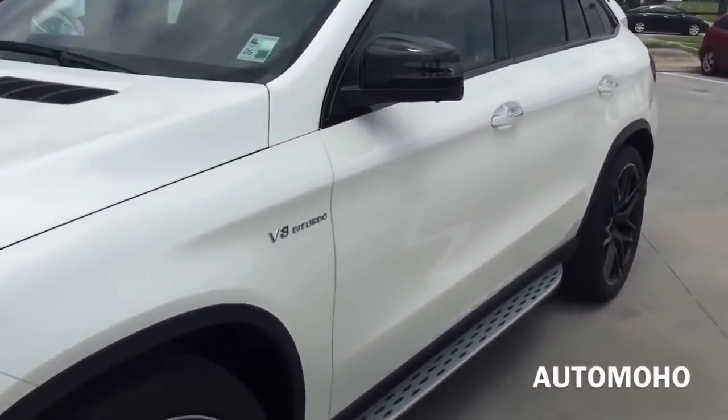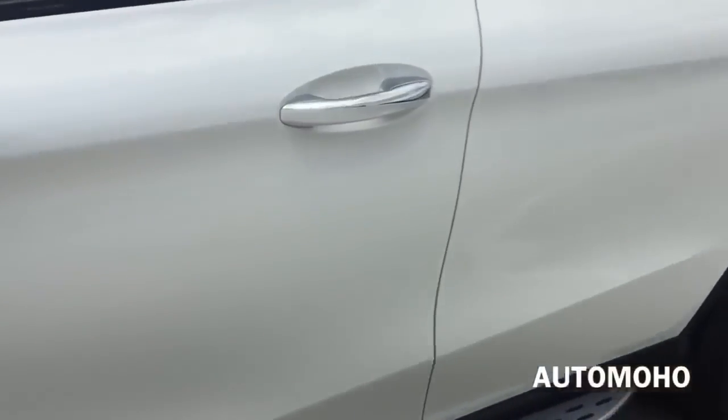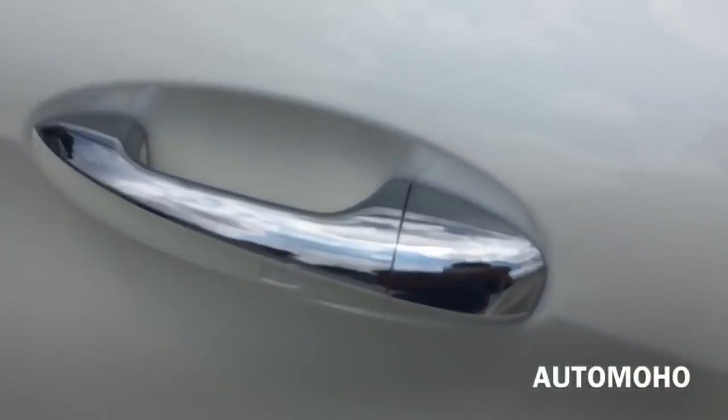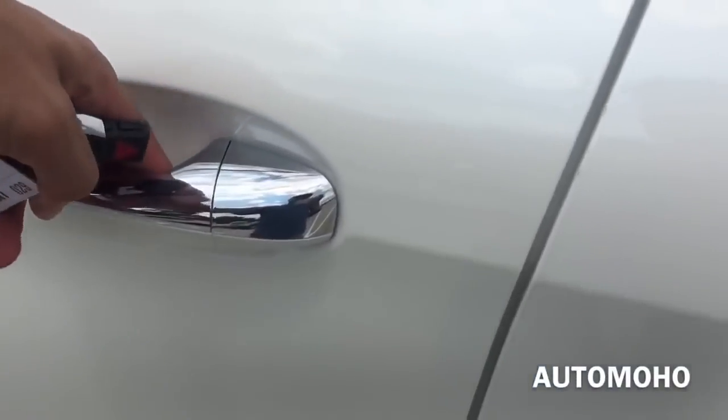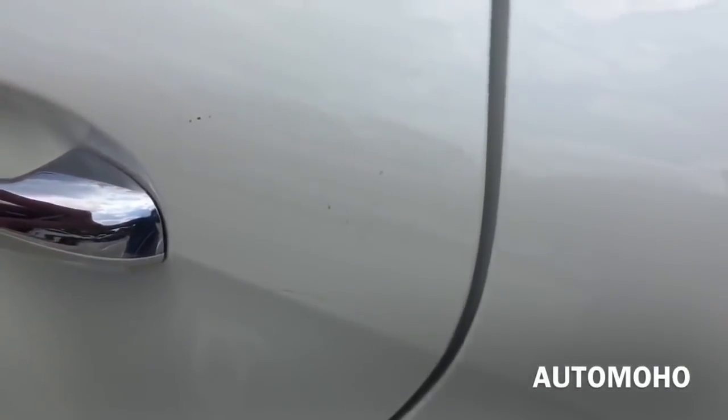So the car does come equipped with smart access key system. With the key in your pocket, just press the button located on the door handle once to lock. After a few seconds, place your hand behind the door handle to unlock. Now all four doors do come with a self-close automatic door. If you fail to close it, it'll close for you. Very nice and convenient feature.